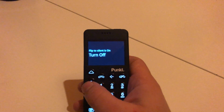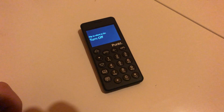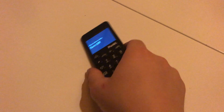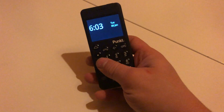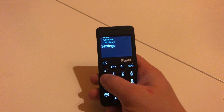So it is on now, but when somebody calls me, I just tried it like this, to flip. That's what I understand by flip to silent, but it does not go silent, it keeps ringing. Yeah. Then I had an issue importing contacts.